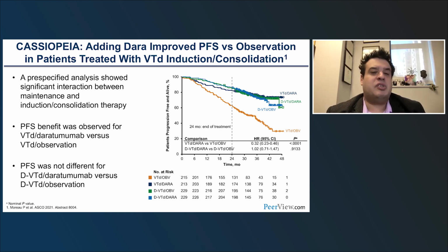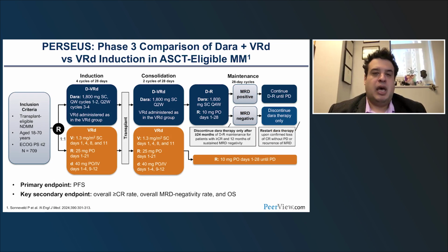So far, we're not necessarily seeing improvement in outcomes using it both in induction and in maintenance, actually. But we do know that the one group here that did worse were the patients that neither received it as part of their induction nor as part of their maintenance approach. And now most recently, we saw the phase 3 of the DARA-RVd combination, again, presented recently at ASH.